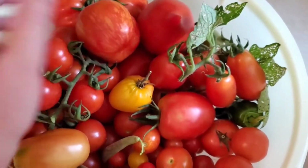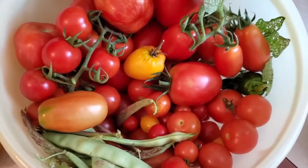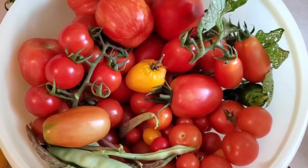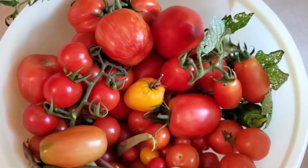The whole point of the tomatoes this year was to grow, one, a variety of sizes for various purposes, and two, to begin settling on some of my favorites. My beefsteaks are nowhere near ready yet. They're doing great. I have some Ponderosa Pink tomatoes and a Brandywine potato leaf variety.